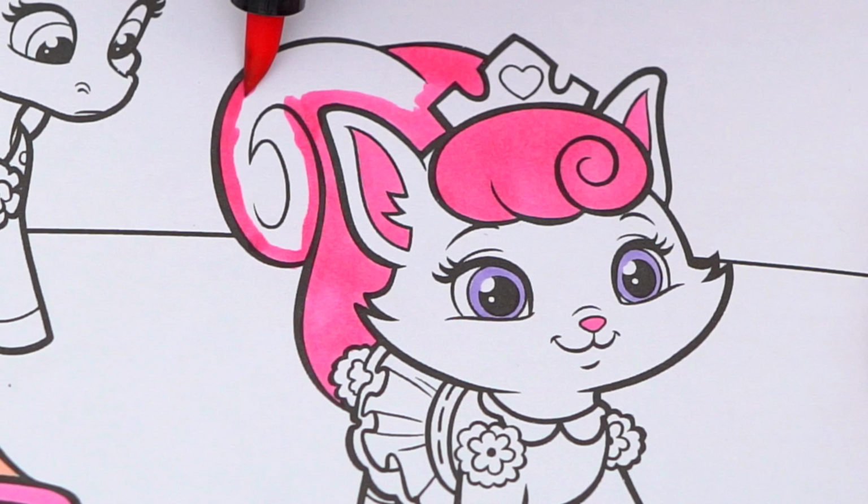Okay, now I'm all finished coloring in Pumpkin. Next, let's color in Snow White's bunny, Berry. She has golden brown eyes. And a light pink nose. And her fur is light blue with a white tail.